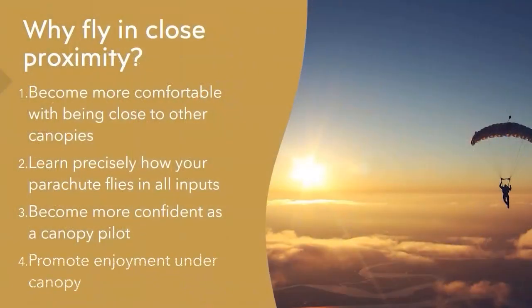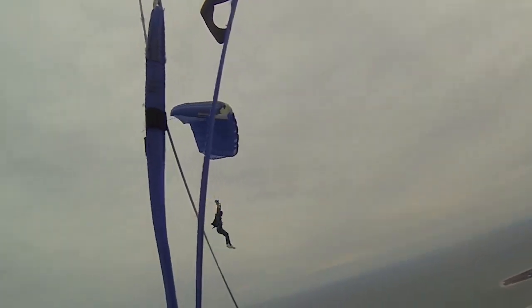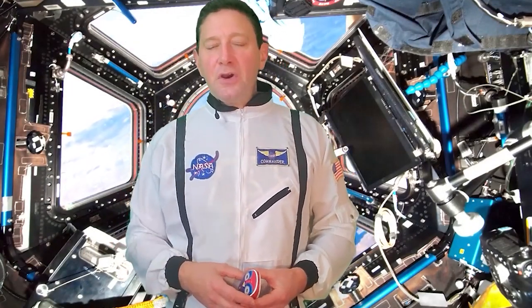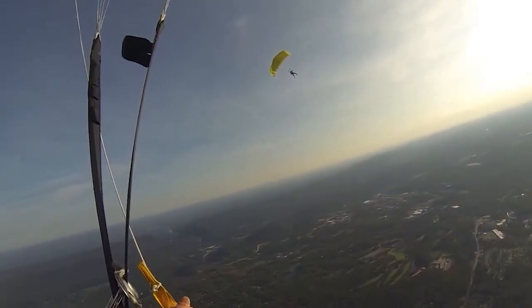My most important goal when I'm teaching parachute flight is to promote enjoyment. Because if you're enjoying yourself, you're in your happy place, and as a result, you're going to have your athletic skill. You're going to have the ability to really explore your parachute in a way that only joy would lead to. Fear causes us to close down and try less, but you've got to experiment. You have to play around with your parachute in a way that is creative and open-minded. And flying in formation definitely promotes that.